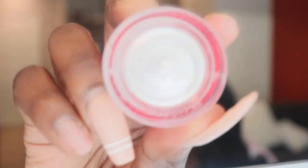It smells like watermelon. And then this is the Jelly Pop Face and Eye Glow. I don't really get the point of this. I don't know if it's supposed to be glittery. If y'all can see that, it's super glittery.